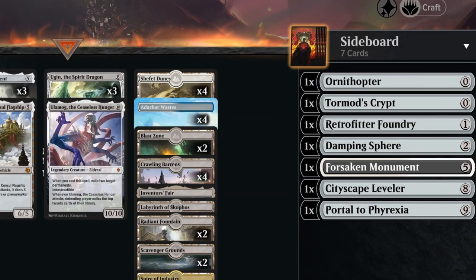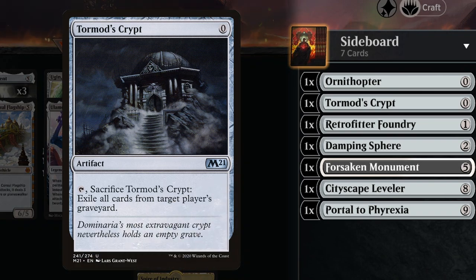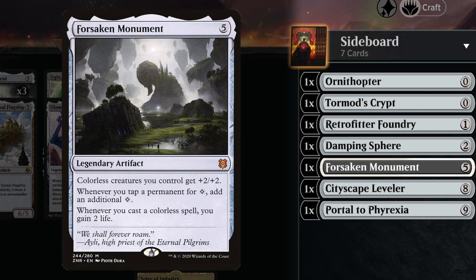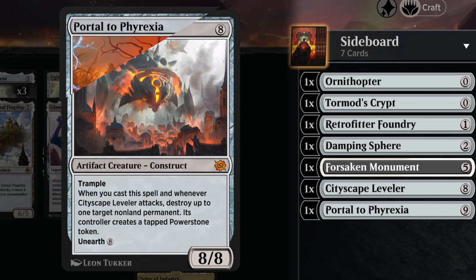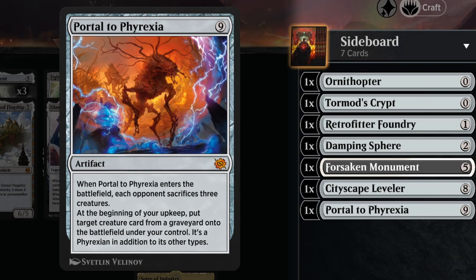And we also have a Tormod's Crypt to exile the opponent's graveyard, an extra copy of Forsaken Monument, which is also in the main deck, to buff all our colorless creatures and make all of our mana tap for additional mana. Then we've got a copy of Cityscape Leveler as a permanent destruction spell. And lastly, one copy of Portal to Phyrexia as a kind of pseudo board wipe.